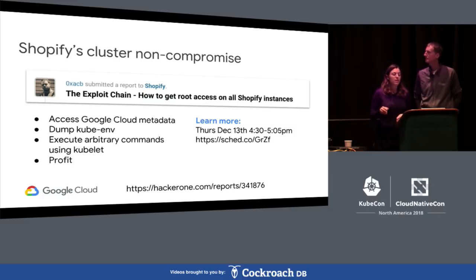using Google Compute Engine metadata from a prior version of an API. And using that, they obtained the project name and instance name of where this particular Shopify cluster was running. With this information, the researcher could submit a request to the instance to obtain kube environment variables, including the kubelet cert and private key. They were able to use that to execute arbitrary commands in the cluster.